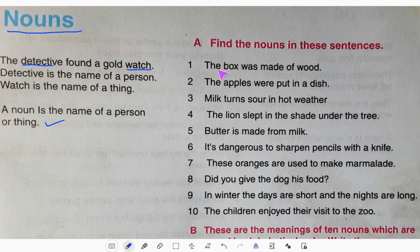First sentence, the box was made of wood. In this sentence, by the words box and wood, we can understand names of things. So that's why these are nouns. Second sentence, the apples were put in a dish. By the word apples, we can understand the name of a fruit, and by the word dish, we can understand the name of a thing. So these two words are nouns.